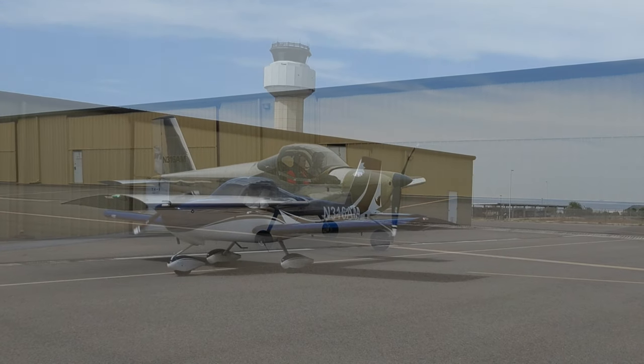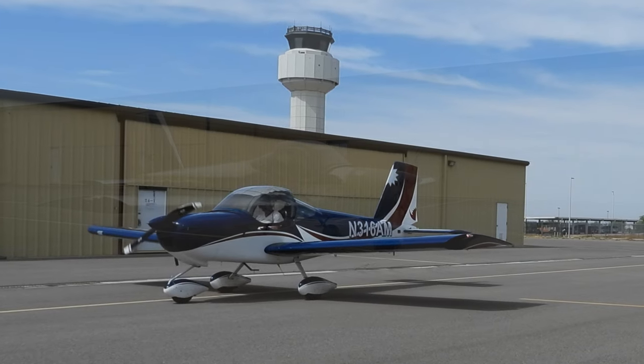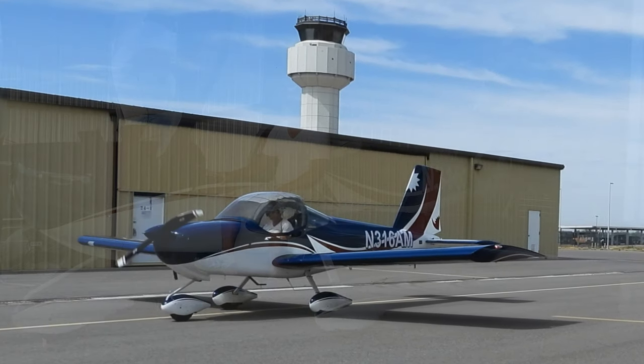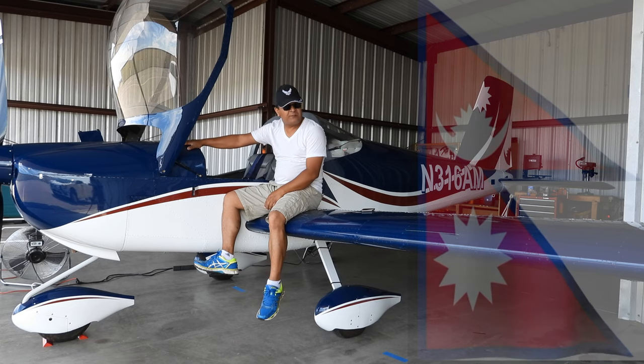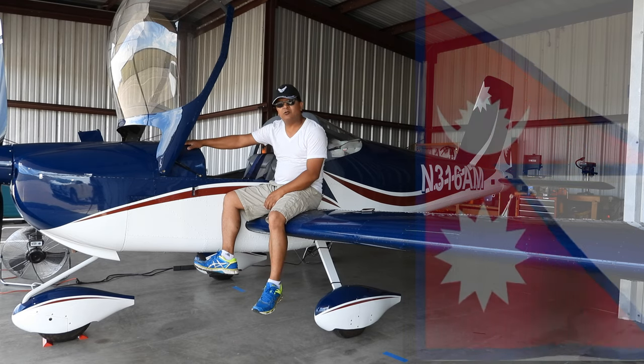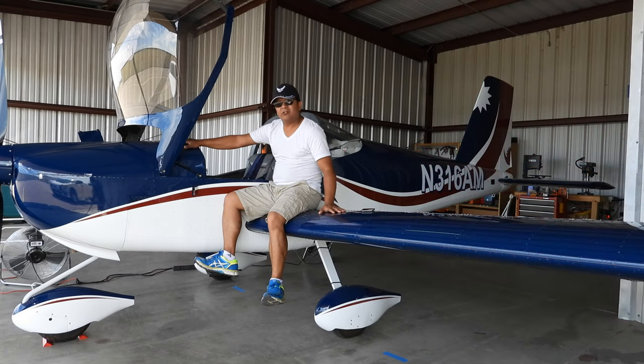Turning from this to this was a long journey. It took a lot of time and money. I decided to put the Nepal flag pattern color and the sun and moon on the tail. It didn't turn out exactly the same, but pretty close. I'm happy with the way it looks.